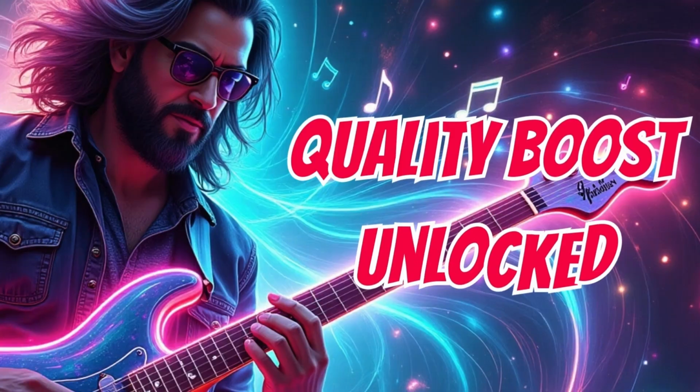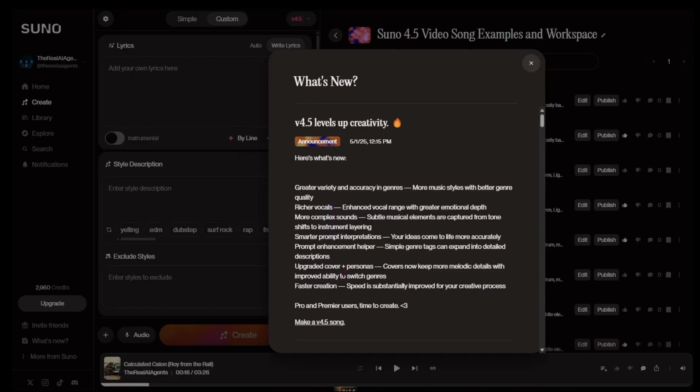It's mind-blowing. Smarter prompt interpretation, prompt enhancement helper, which is very nice now. And then there's some upgraded cover, personas, and faster creation.